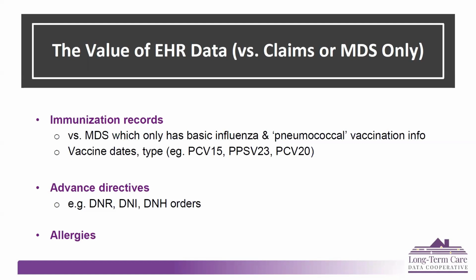You can also look at, so the immunization records offer an opportunity to look at vaccines that can't be captured in the minimum data set, and also to look at vaccines with a little bit more granularity. So rather than just, did the person receive a generic pneumococcal vaccination, you can actually look at specific types of pneumococcal vaccines that they received.